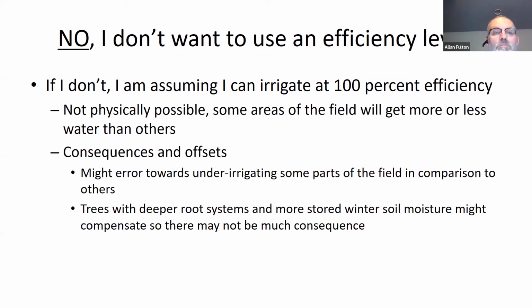There are some possible consequences and offsets. By doing this, you might be erring towards under-irrigating some parts of the field in comparison to others. However, the trees with deeper root systems and more stored winter soil moisture might compensate, so there may not be much consequence.